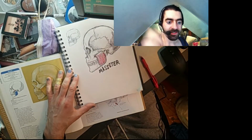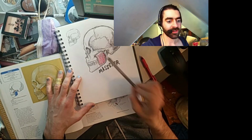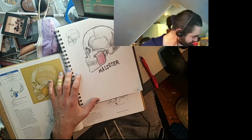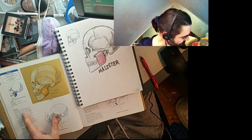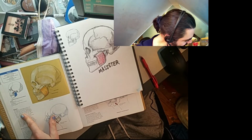How are you guys doing, class? If you've got a really good mnemonic for the masseter, please let me know. The masseter is a powerful muscle that lies obliquely on the side of the jaw. It says it helps us chew. Did I say that?